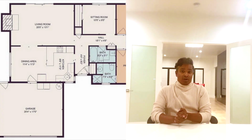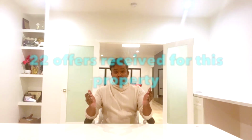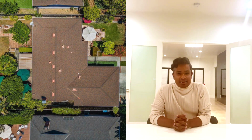Despite its need for a renovation, it attracted a lot of attention from potential buyers. In fact, the listing agent shared some interesting information with us. A total of 22 offers were received for this property and it ended up selling for over 250k more than the listing price. Let's take a closer look at the breakdown of the offer prices.